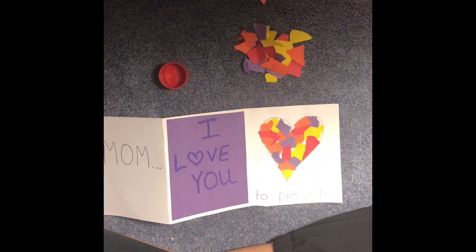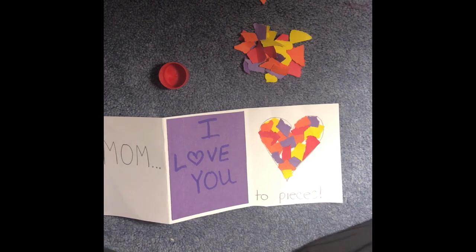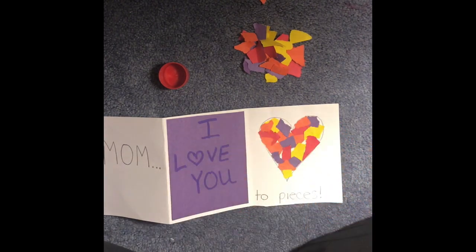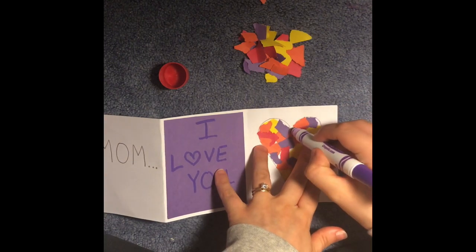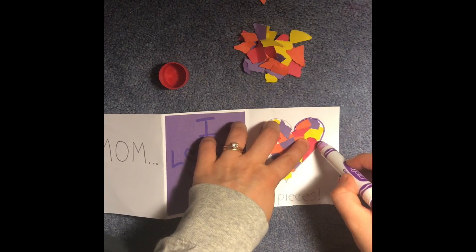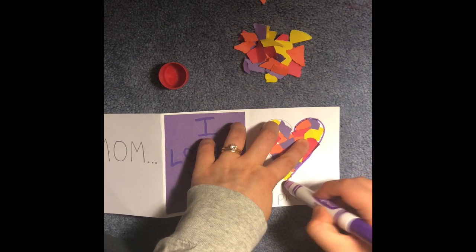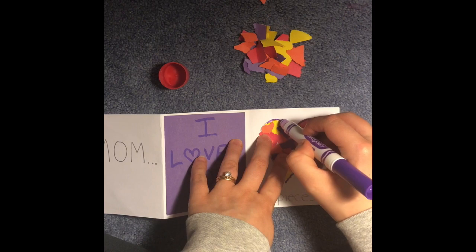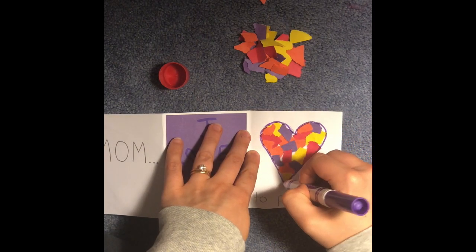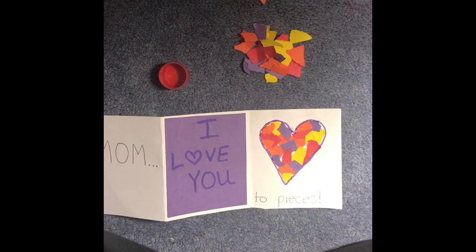Okay, so here it is, and I have some pieces left over, which is fine, and I actually had to rip some even smaller because you really wanna try to stay along the edge of your heart so it keeps its shape. And then when you're done, you can even trace over that heart, just to make it a little bit darker. Okay, you might even want to do this before you glue down. Either way is fine. Okay, Mom, I love you to pieces.